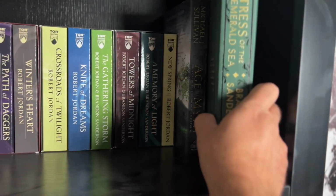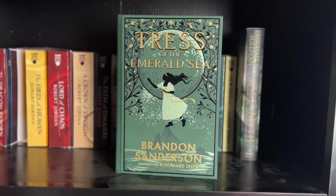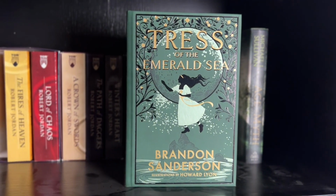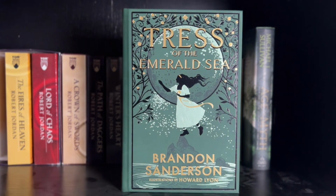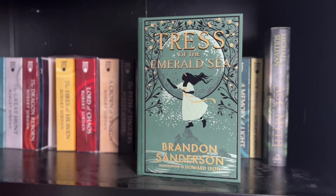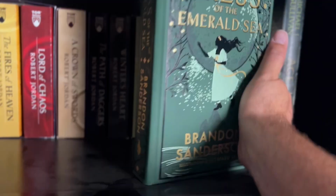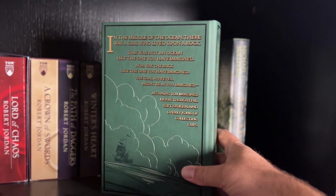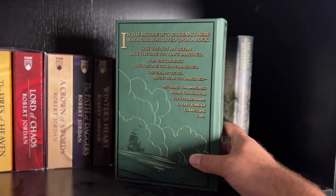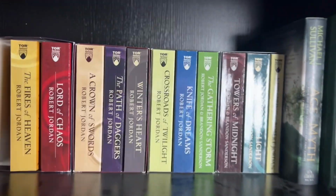And then, of course, we've got Brandon Sanderson's Tress of the Emerald Sea. This was the book from the first one of the secret projects that he did. And so I have not read this one yet either. Again, I'm the slowest reader in the world. But I love the cover. I've actually got the second one on the way, which I'm forgetting what that one's called right now. Nightmare Painter, something like that. So that's the top shelf there.